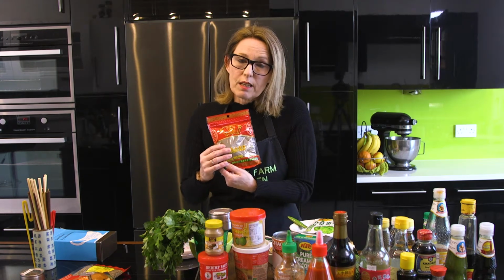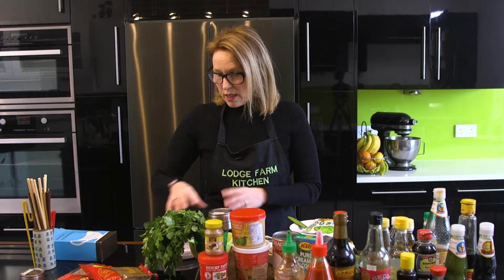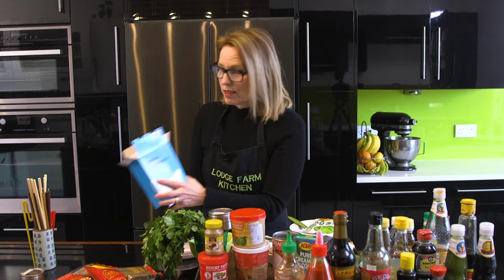Five spice, I tend to make my own. But really lovely in marinades for Chinese food as well. So that's the spices. Corn flour, essential ingredient for thickening agents in Chinese food.